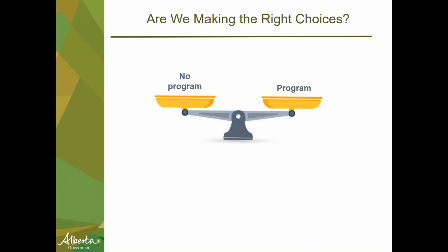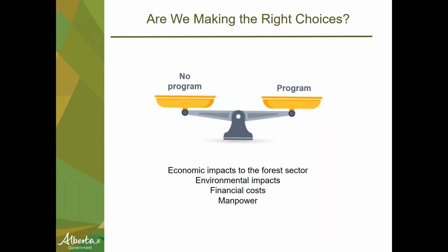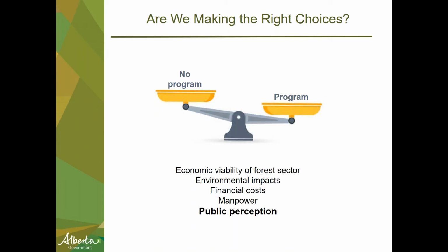Knowing that it was going to be expensive, and I'll touch on funding in a little bit, and knowing that we really had to integrate with the other land managers and stakeholders out there. Also knowing that there were impacts of not getting into a program. So there would be economic impacts to the forest sector, a whole variety of environmental impacts, and then again, knowing that there would be financial costs to the department, quite significant, the manpower resources and how we were actually going to physically manage a program. So these were all things that we started to really discuss and try to understand.